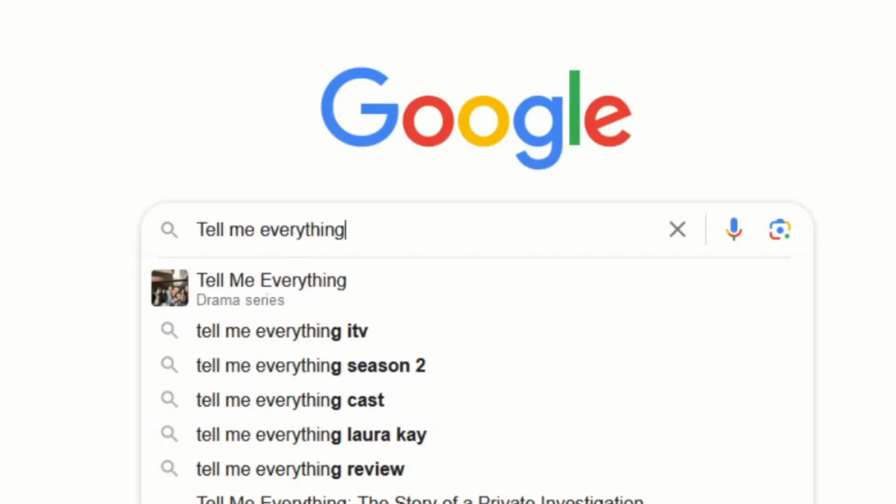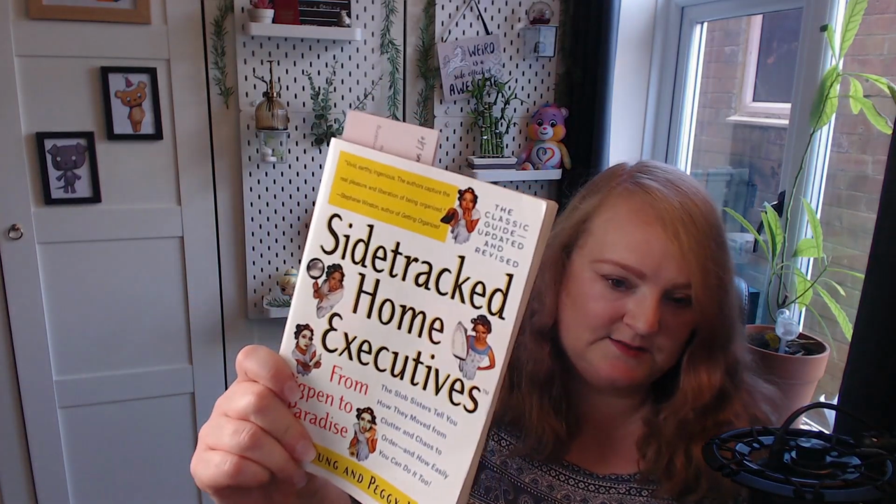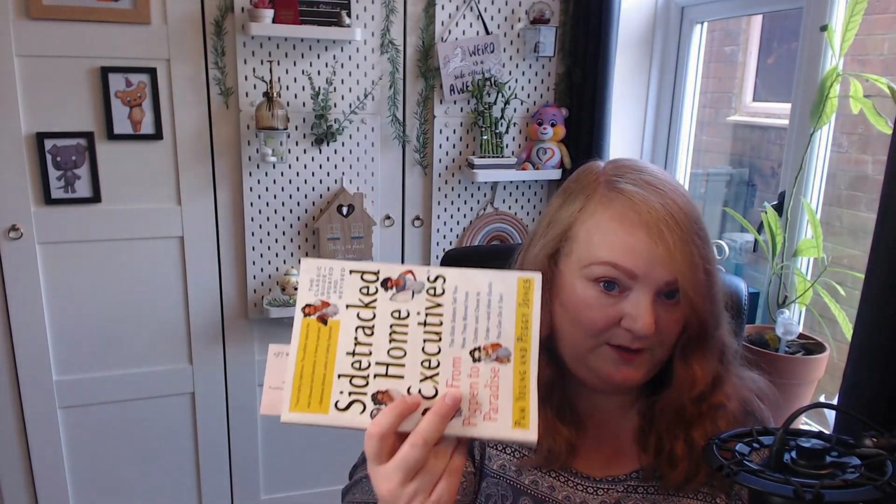So I did some digging, and luckily I did not have to dig too far until I found this book. This is the Sidetracked Home Executive system by Pam and Peggy. They are a couple of sisters who also struggled and came up with this. And this system is really old. It is even older than me. This book in particular was first published in 1979, although this is a revised one that was published in 2001. And this is where I found my answers.